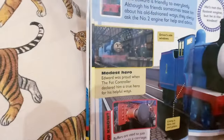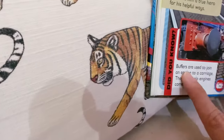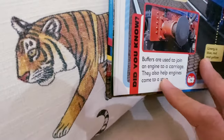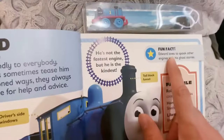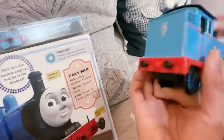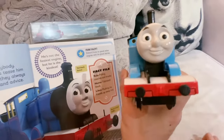Where's Edward? Buffers. Oh, that's a buffer. Buffers are used to join an engine to a carriage. They also help engines come to a stop. There's also buffers here, but it's color red. See? Nice buffers. Fun fact, Edward loves to spook other engines with his ghost stories. Those are buffers. This is your special edition, Thomas, right? You see the buffers of him. Yes, buffers in front.